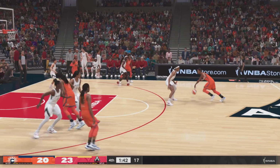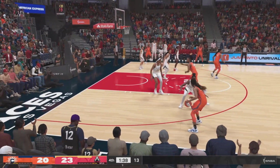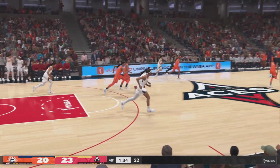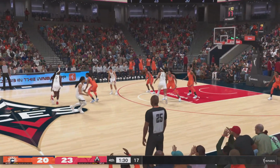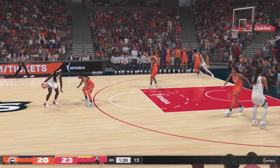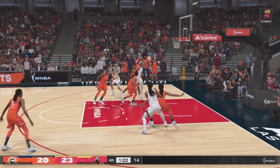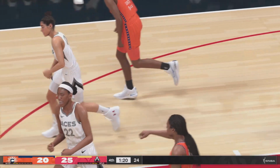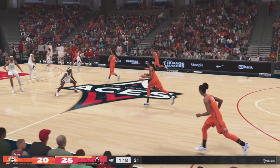Here's Thomas. Pass to Harris. And she lobs up toward the rim. And it's rebounded by Jackie Young. About a minute and a half through the fourth quarter now. Offensive board. Wilson with the bucket. When you need Wilson the most, she almost always delivers. Has a sense for the important moments.